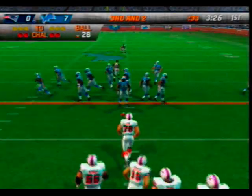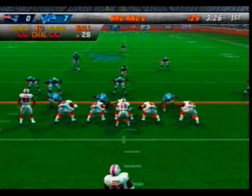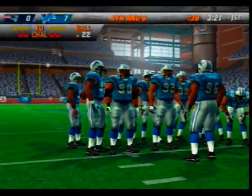Third and 2. Ball on the 28-yard line. Only one man back. Looking to run it here. Pressure. Great job getting in there to drag the quarterback down, and he picks up the sack. And he'll make 2 or 3 plays like that in just about every game.